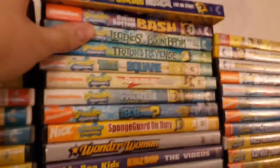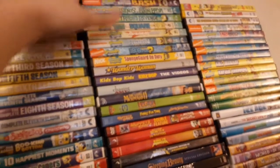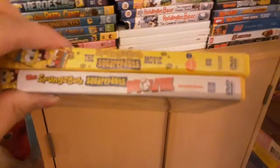The Rest of Bikini Bottom and Tristan's Revenge, two very similar. This artwork is there. Two for Squirrel and SpongeBob's One Way World Trip, which are both also similar disc cases, same for these two. Four's a face-up of Hoop Out Wet Pants, then SpongeBob Got a Duty. Skip over here to show the rest of my SpongeBob DVDs. Two copies of the SpongeBob SquarePants movie.